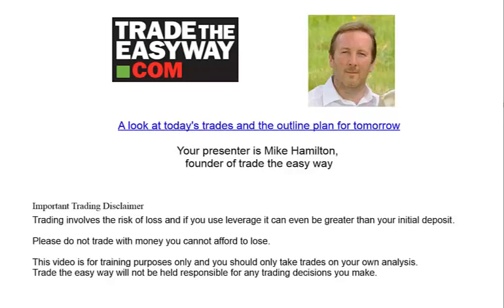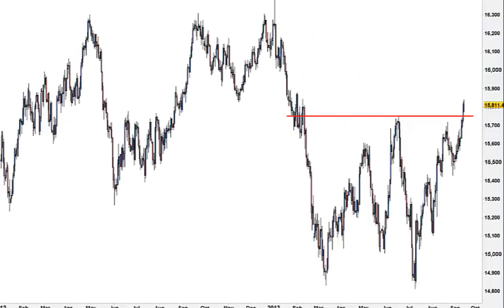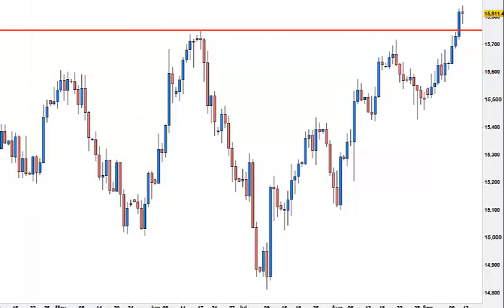Hi traders, this is the pound on the day chart. Let me just enlarge this for you. So you can see we've had a really good week. From this nice rounded bottom, once we broke up through here, we charged through that resistance, and now we're pausing.